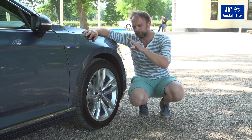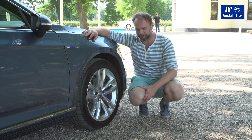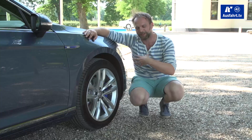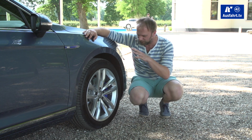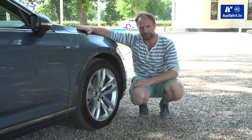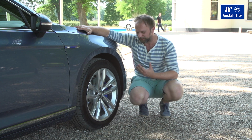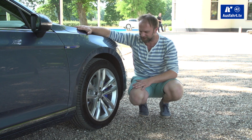So I would not recommend taking 18-inch, I would stay with a factory setting. Behind the brakes you see the blue brake calipers, and they show you, hey, there's something new going on. You can get the energy from braking back into the battery. So it's sort of recharging while you brake, while you slow down the car in any way, you get energy back to the car, which is a good thing.